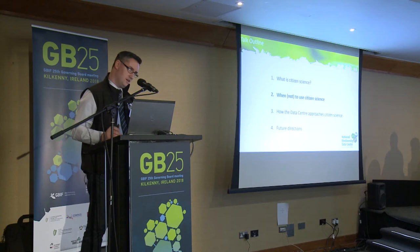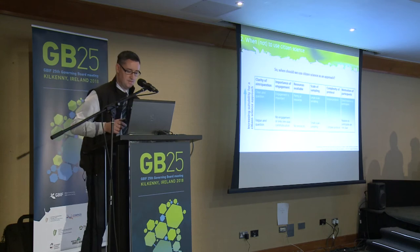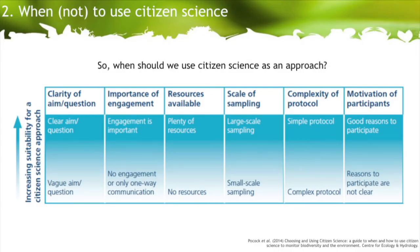So when should we or should we not use citizen science? There's an excellent publication, Choosing and Using Citizen Science, published by Matthew Pocock, who's now involved with the plant monitoring scheme within the UK. There's this lovely table showing that when citizen science is done best and is most successful, it's typically when you have a really clear question. If you're at a stage where you need a lot of preliminary studies to identify what's happening within a system, that's best done with conventional academic or ecological research. But if you already have a really clear question that you need to ask, and typically for me it's over large spatial scales, then citizen science is a really, really good tool.